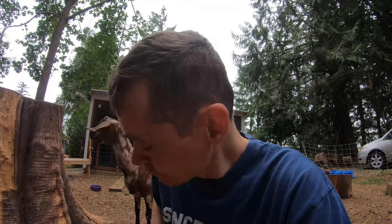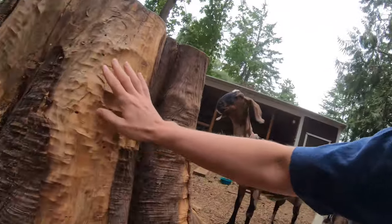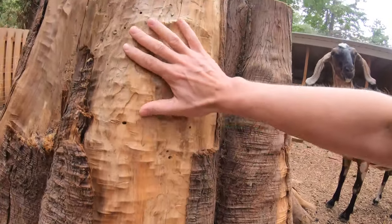Tree stumps will deteriorate all on their own given enough time. And actually, it'll be pretty interesting to watch it as it changes. Right underneath the bark, the wood has a really beautiful texture. So, just a different kind of beauty out here.